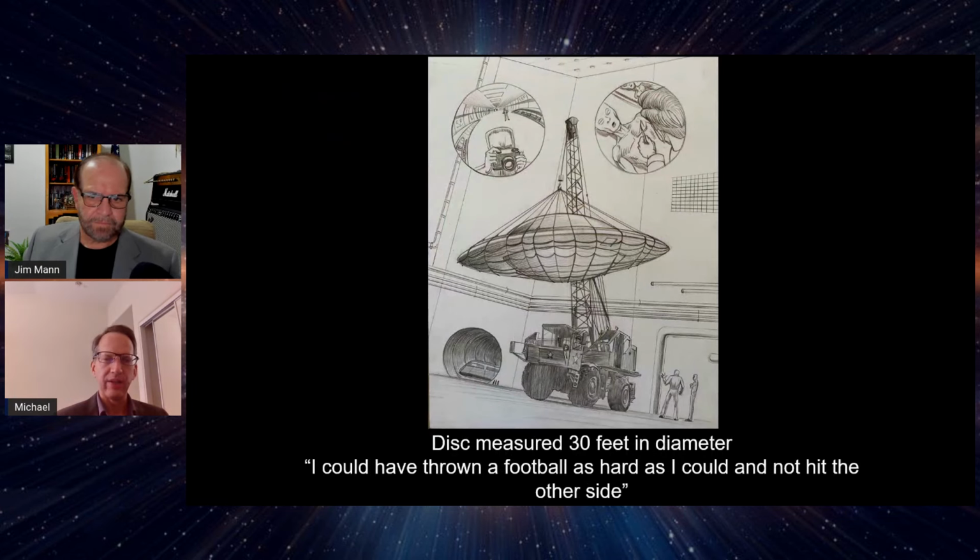They see a crane, and then the crane has in this netting a 30-foot diameter dish-shaped craft. And so they're brought into the hatch of this craft. And the first thing that this guy said is, I've got it quoted here, quote, "I could have thrown a football as hard as I could and not hit the other side." And this thing is only 30 feet in diameter, but yet this guy can throw a football and not hit the other side. So something was going on, a space-time continuum, a time warp, a gravity well, something was going on.